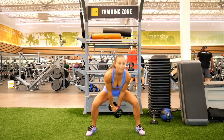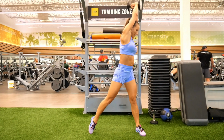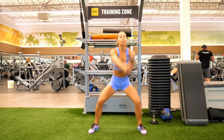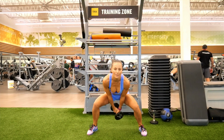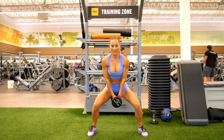Keep on working. We have approximately 10 more seconds to finish strong. Keep on working, guys. Doing this with the chopper and rotation, we engage our obliques. Beautiful work. Your next one, guys.